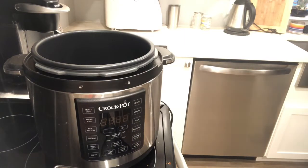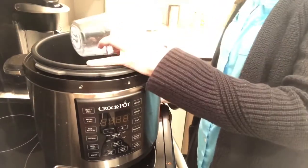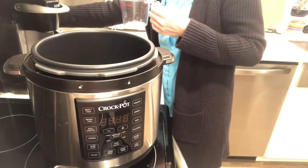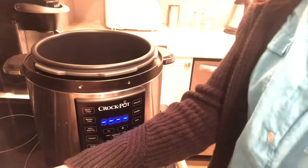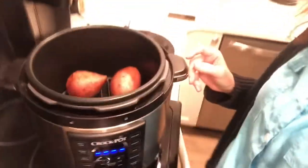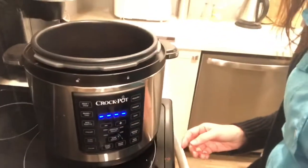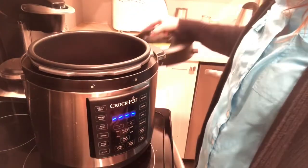I love my Instapot. So I put a cup of water in the Instapot. I washed off my sweet potatoes and poked a few holes in them. I put the little tray in the bottom of the Instapot, and then I put my sweet potatoes inside the Instapot on the tray. I put 4 of them in there. And then I will set the Instapot.